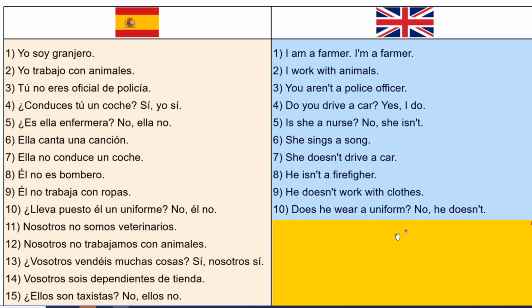Ok, let's see number 11. Nosotros no somos veterinarios. Pues verbo to be. Estamos diciendo algo que no somos. Y si somos nosotros, tendríais que haber puesto we aren't vets. Tres palabras. O si queréis haberlo hecho más largo, we are not vets. Importante que acabe en S, veterinarios, porque hay más de uno. Somos nosotros, ¿vale? Cuidado con eso.